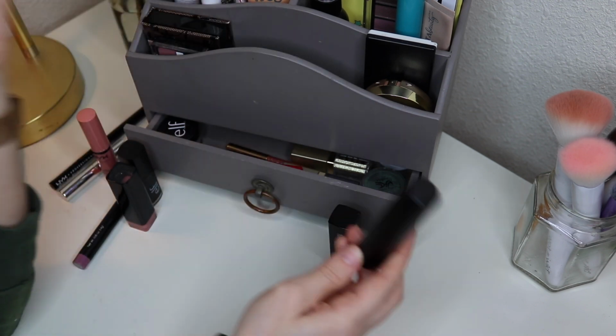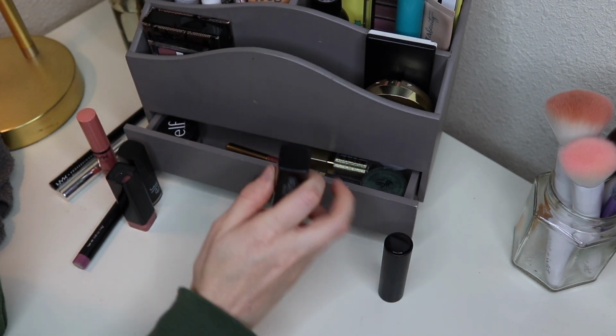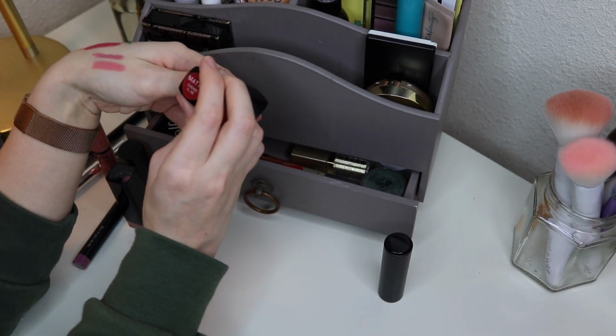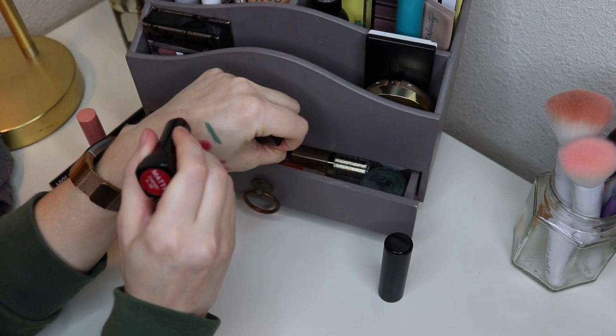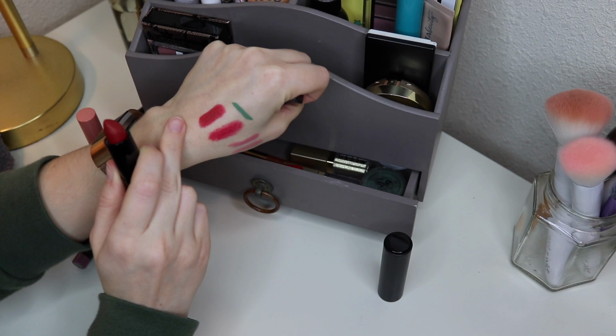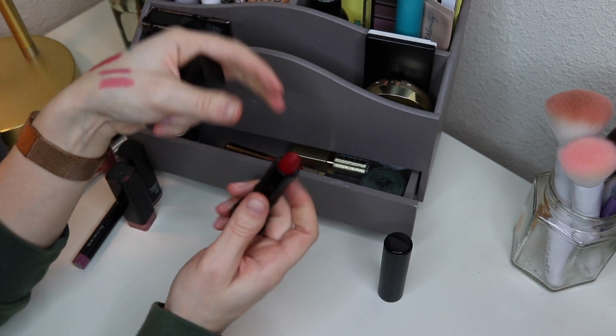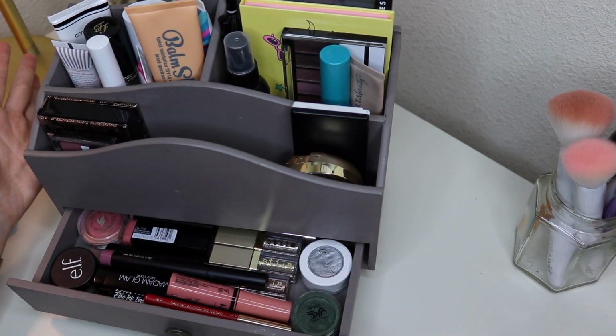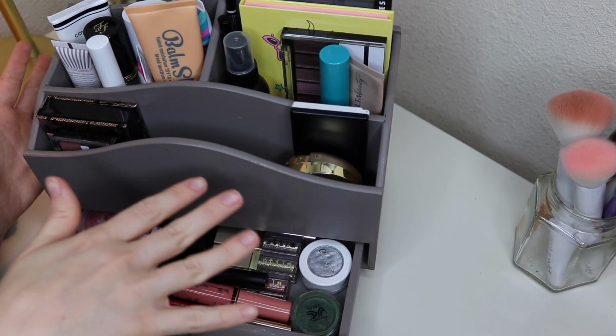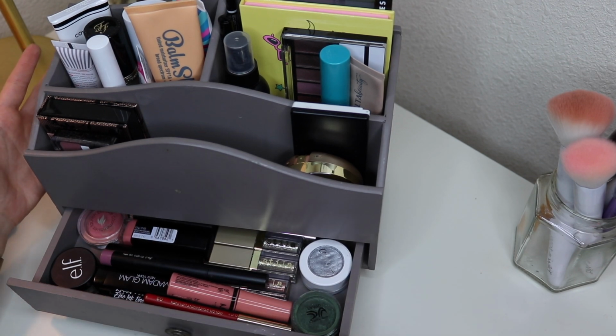And then also for more of a bold lip, I have the shade Cherry Wine, which is one of their matte ones. This is a really vampy red, and I love it. That's such a gorgeous shade. I really love red lipstick. So anyway, that is it for this month's everyday makeup basket, I guess I'll call it. I don't really know what the word is for this thing, but that's what I'll call this video.